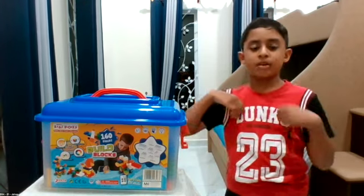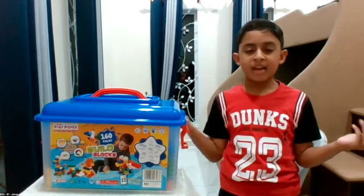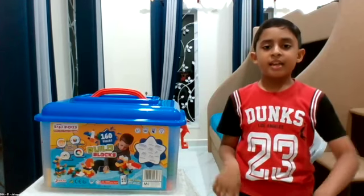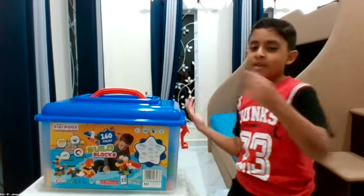Buying this product comes with free stickers. This product was bought in Klang for 90 ringgit Malaysia. It is available at Klang and you can easily get it online too. Now let's open it up.